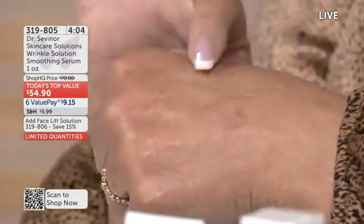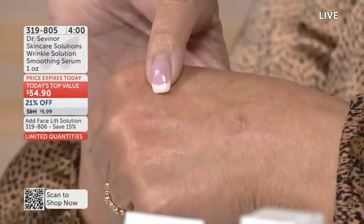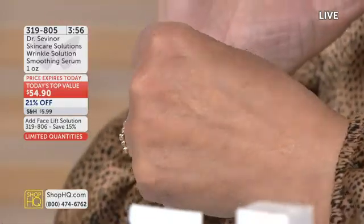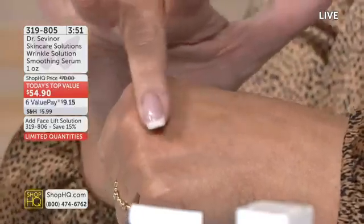Look at, you can't even tell. So that's the color. Once you rub that in, you can't even tell that there's product there. That's why looking at George, you don't even see it on me after you rub that in.